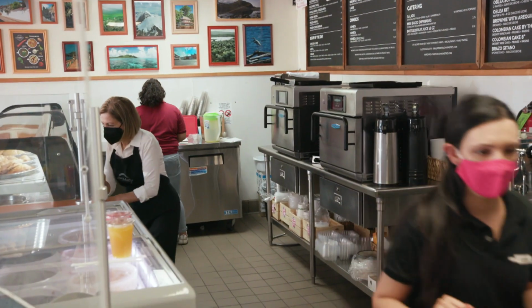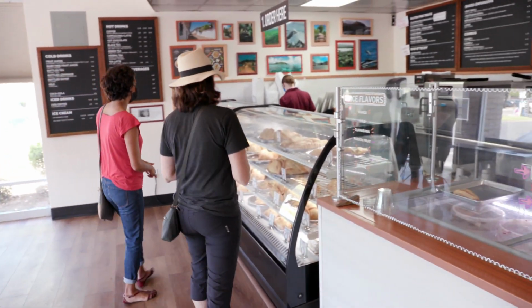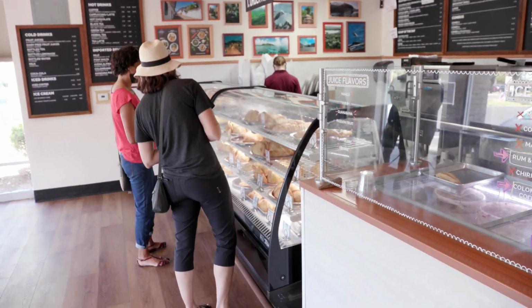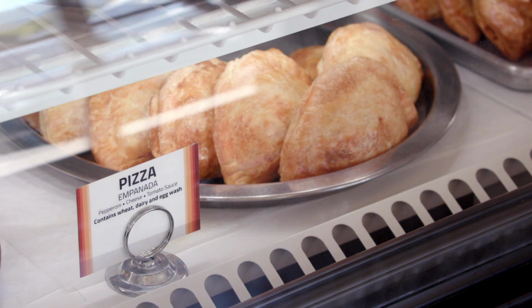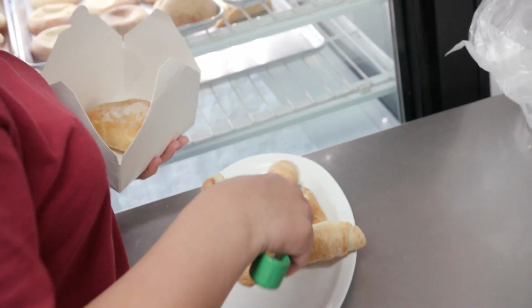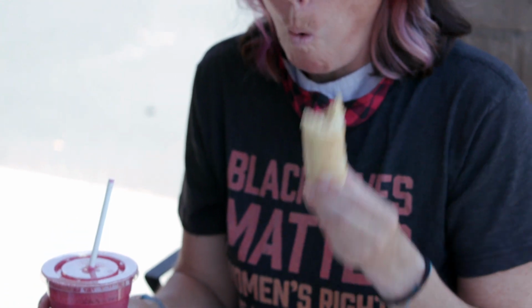So Amelie, talk a little bit about what else they make there. When you walk in, it's mostly empanadas, and there's a wide variety of the types of empanadas you can get. There's chicken, there's potato, I think there's a pizza one, and they're all great. And for dessert, what my family gets every time is the guava fingers. You have the same flaky pastry, and then inside there's obviously guava, and it's so sweet, and it's like this big, but it's amazing, and it fills me up every time.